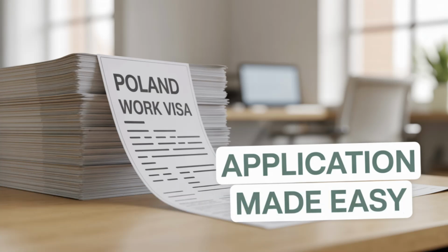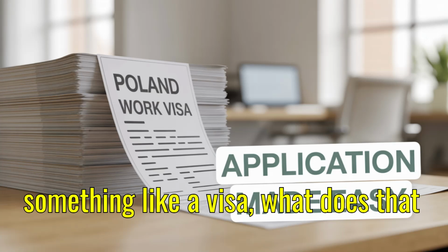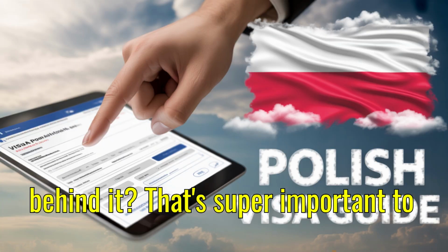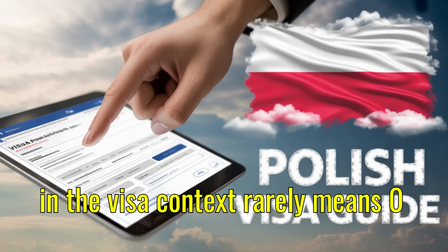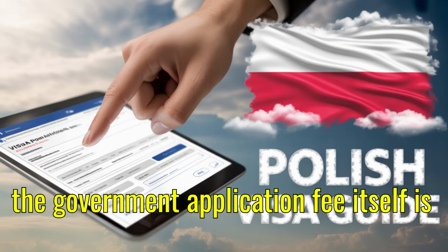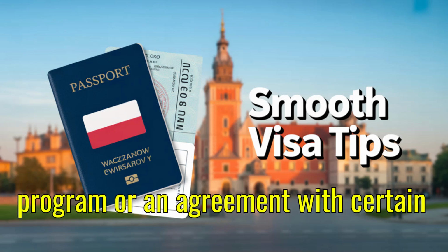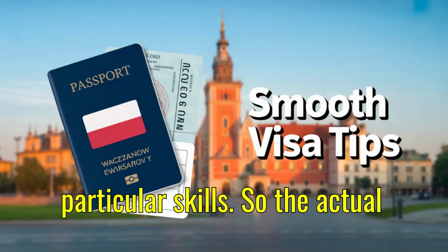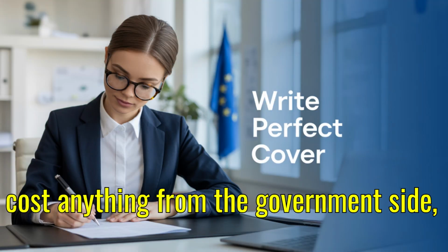So let's start with that word, free. When we see free attached to something like a visa, what does that usually signal? What's the likely reality behind it? That's super important to clarify, because free in the visa context rarely means zero cost altogether. Okay. Most often it means the government application fee itself is waived. Maybe Poland has a specific program or an agreement with certain countries, or they're trying to attract particular skills. So the actual permission, the visa stamp, might not cost anything from the government side.